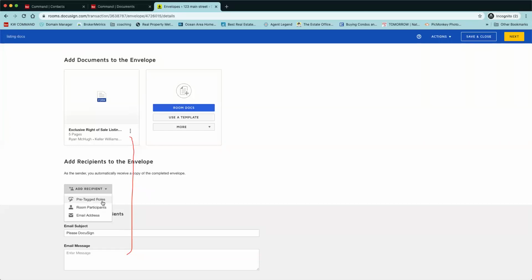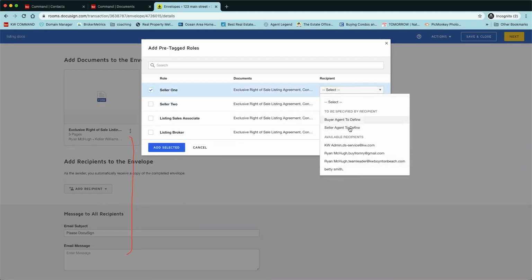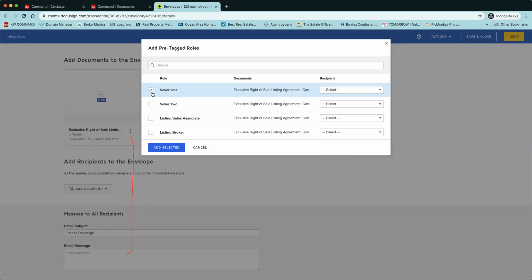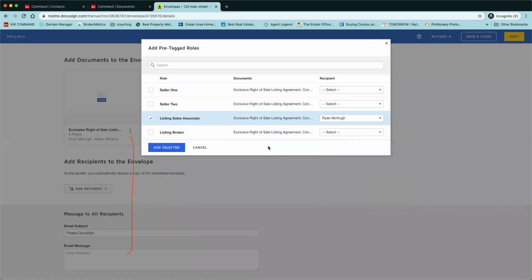So when you click on pre-tagged roles, it's going to go back to that details section that we filled out first in step number 5, and it's going to put the people in the correct spots based on who you said. My seller one was Betty Smith, or whatever we called her. My listing agent was me. So we're going to put that in, and we'll send to whoever we need to get signatures from.